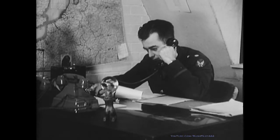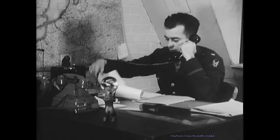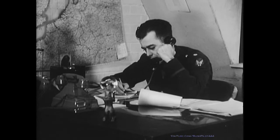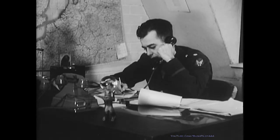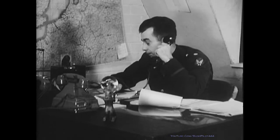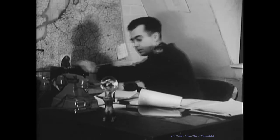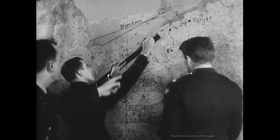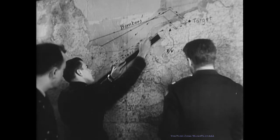The route and the plan for the job comes over the scrambler phone into the combat ops room at fighter command. The time is late afternoon, October 1st, 1943. And the mission is ramrod to Emden tomorrow. Let's draw it on the maps, have a look at the job.